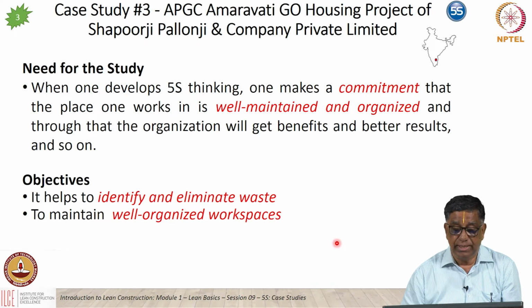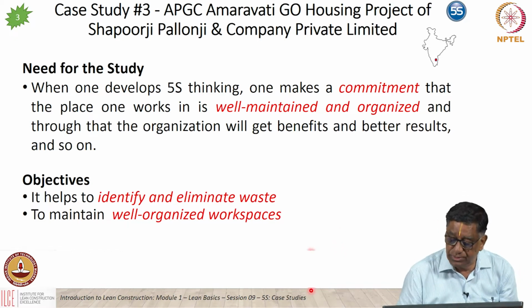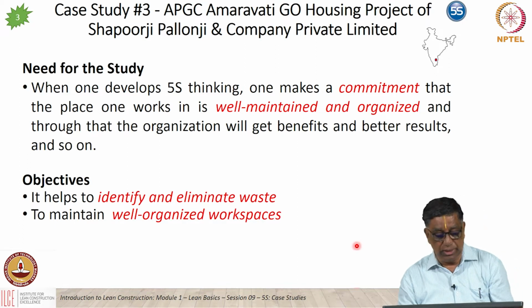Another case study we had from Shapurji and Palanji. This was in Amravati in Andhra Pradesh, where they were doing a housing project. There again they wanted to start doing 5S, and they made a commitment that they will keep the work site well organized and well maintained. So their main objective was to identify and eliminate waste and create well organized workspaces.